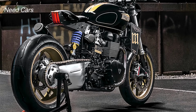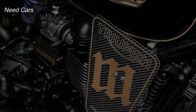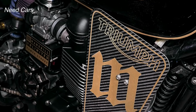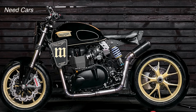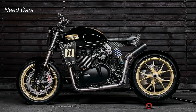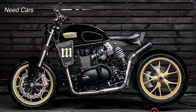Moving to the bodywork, the stock fuel tank was stripped of its knee pads, giving it a cleaner, more streamlined appearance. The tank was topped off with a fresh CNC-machined filler cap, adding a touch of precision to the build. Carbon fiber side panels flank the tank, further enhancing the bike's aggressive look, while yellow-tinted LED fog lamps are discreetly mounted behind them, giving the bike an even more menacing presence on the road.